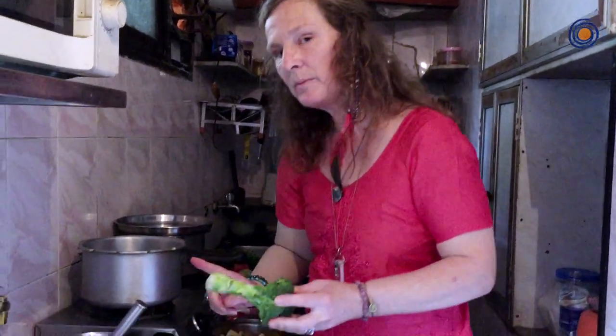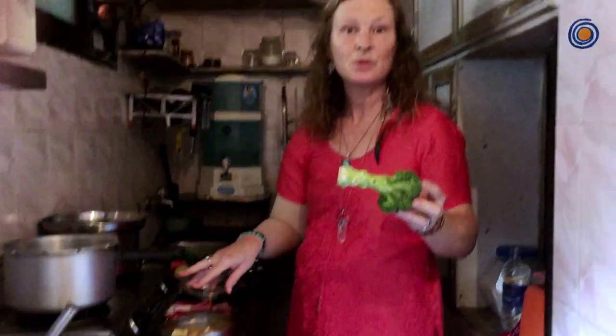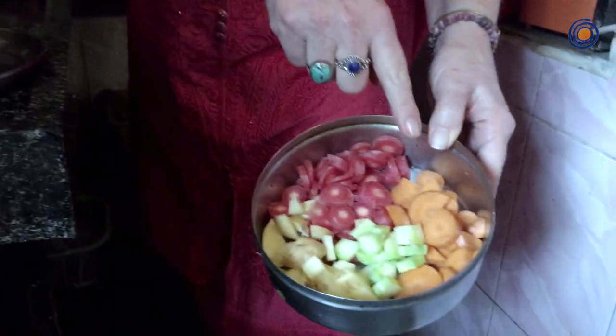So the cooking time is very important. Now this part of the broccoli actually is a longer cooking time. So this part I'm going to cut and add it into the harder vegetables, because it has sort of the same cooking time. I'm going to cut it into pieces as well. Four pieces of the harder vegetables. It's always a joy to cook and to prepare food.